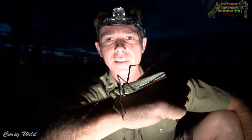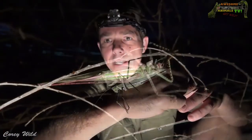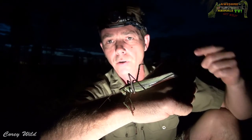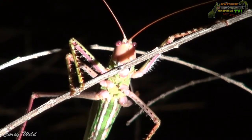This one's a female. You can see on the back there, it looks like a long stinger. That's actually an ovipositor, and that's what the females use for egg placement. So they'll stick them down into the dirt or into rotten wood or even into tree matter, and they'll lay their eggs in there. So it mainly comes out at night.